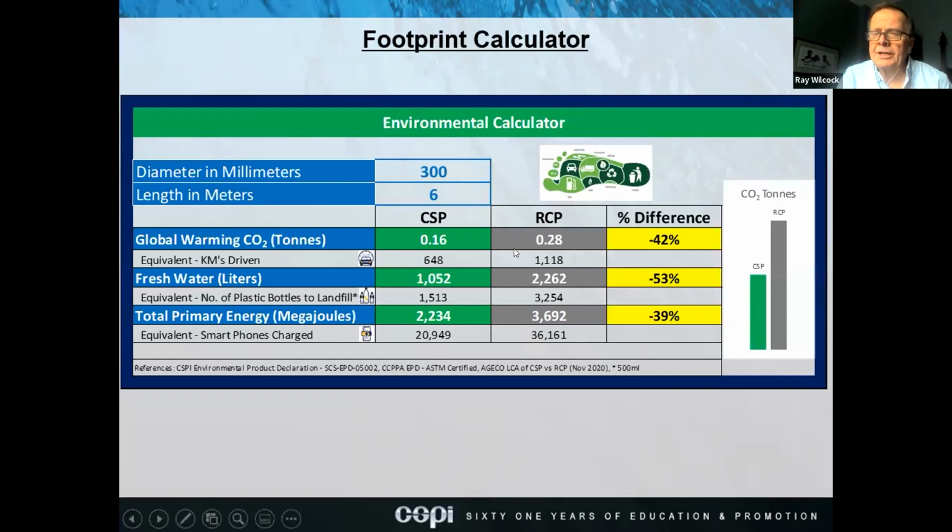We have an environmental calculator on our website. It is produced, again, by a third party, and it looks at how CSP compares to reinforced concrete pipe. If you put in the diameter in millimeters and the length in meters, it will produce what the differences are between the two materials. Right now, corrugated steel pipe has a smaller carbon footprint than concrete pipe.